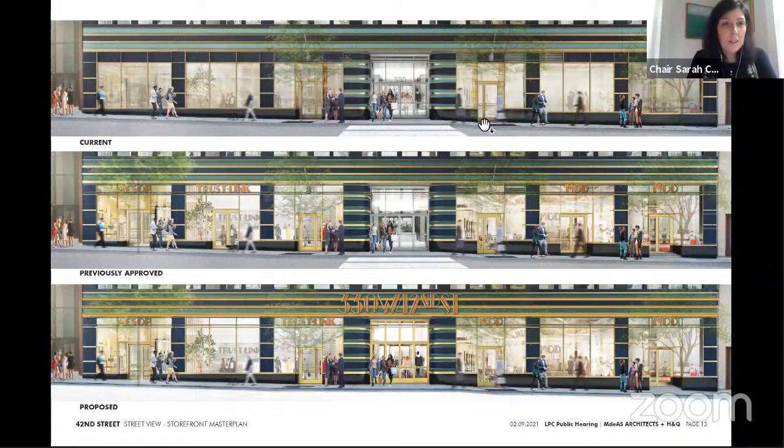And I want to just echo my fellow commissioners' hope that the work on the interior is approached in a very sensitive manner. So, Commissioner Lutfi, would you make the motion to approve? Sure.